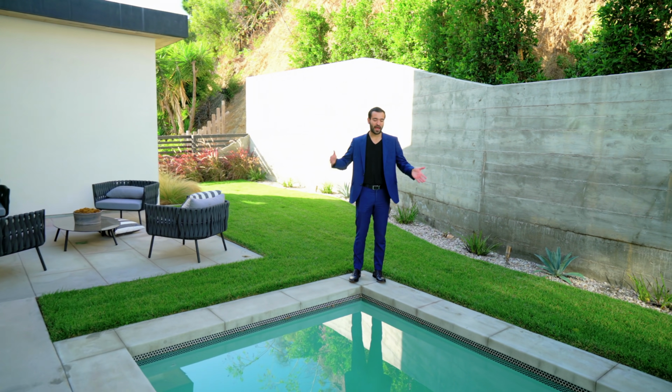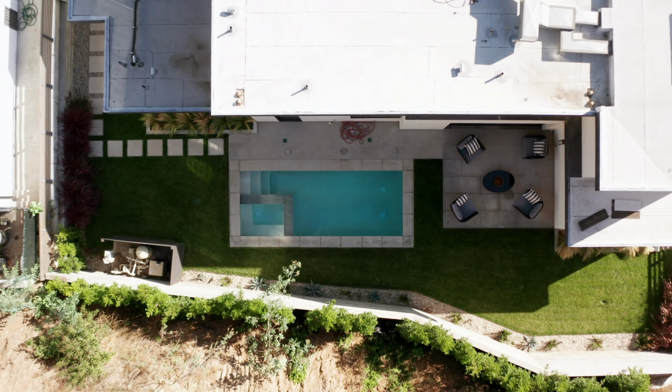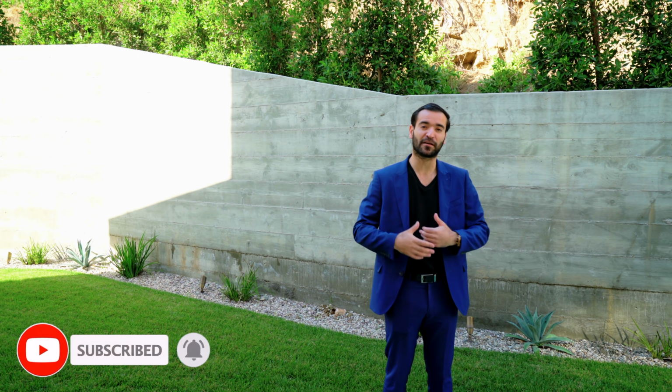Yeah. Also, they have this nice sized pool right here. It's a nice dipping pool. Again, land is so valuable in Hollywood Hills. They really wanted to maximize the utilization of this backyard. That's why they went with this size of a pool. But it actually feels really spacious and comfortable here.